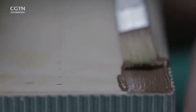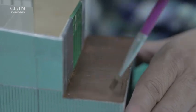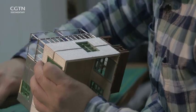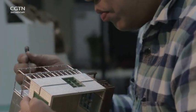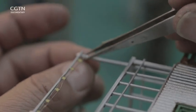After the windows have been installed, the floors and railings of the house need to be painted. Miniature LED lights are then attached to the balcony. Now the whole structure of the model hut is complete.